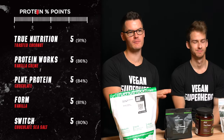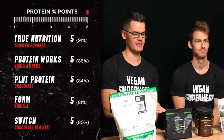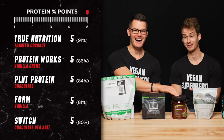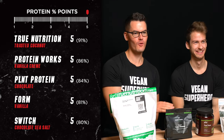And then next we have Protein Works Vegan Protein Extreme with 86.2% protein. Then we have Plant Protein, or Plint. I'm not exactly sure how to pronounce it. I don't think it's Plint. Plint. The chocolate protein with 84.4% protein.